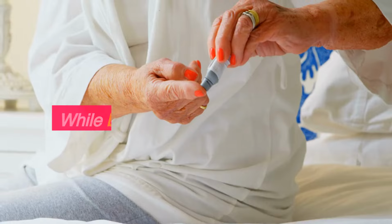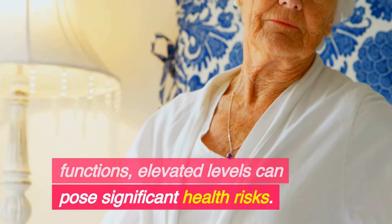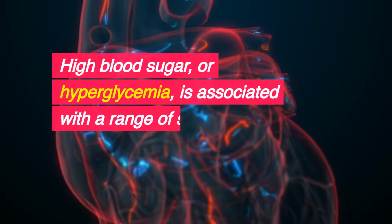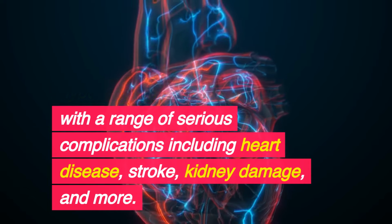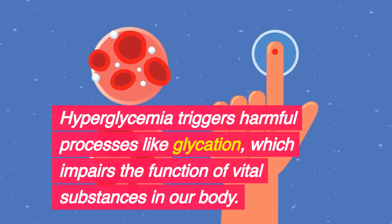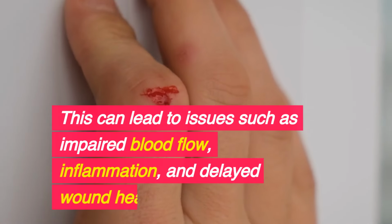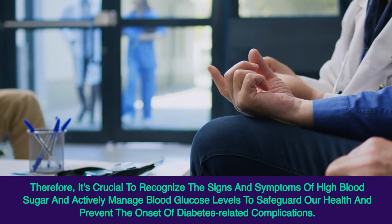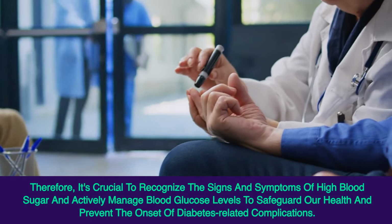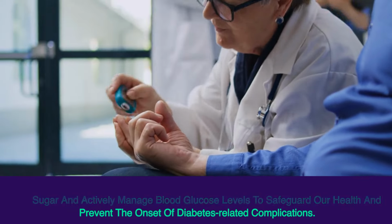The bottom line. While blood sugar is essential for our energy levels and bodily functions, elevated levels can pose significant health risks. High blood sugar, or hyperglycemia, is associated with a range of serious complications including heart disease, stroke, kidney damage, and more. Hyperglycemia triggers harmful processes like glycation, which impairs the function of vital substances in our body. This can lead to issues such as impaired blood flow, inflammation, and delayed wound healing. Therefore, it's crucial to recognize the signs and symptoms of high blood sugar and actively manage blood glucose levels to safeguard our health and prevent the onset of diabetes-related complications.